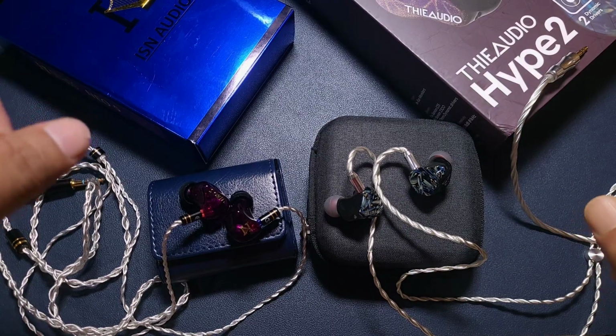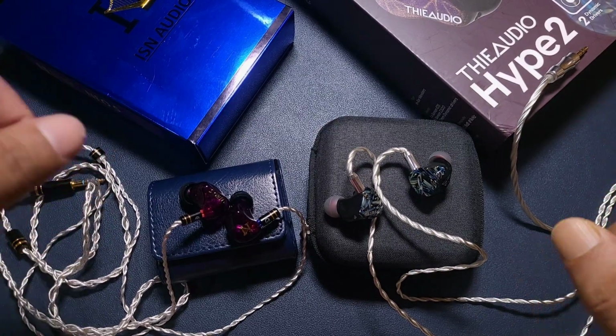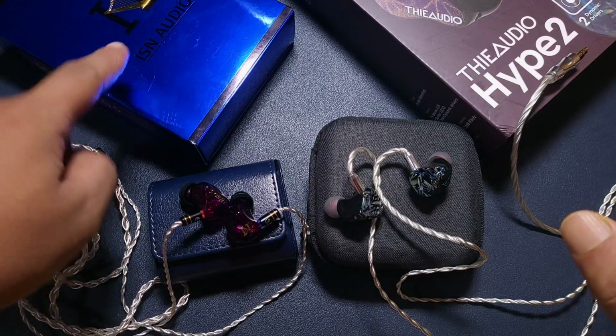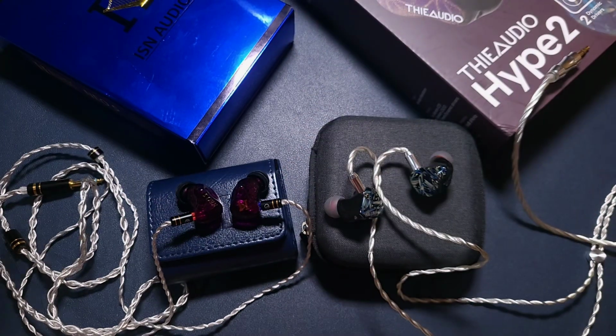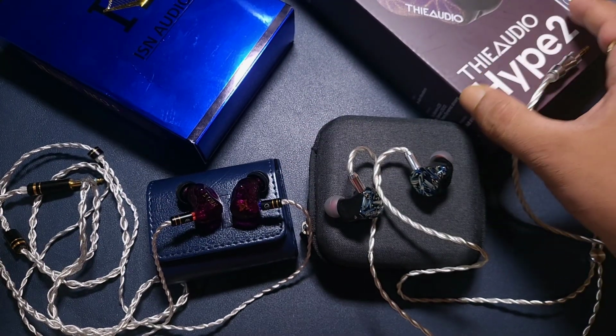In this video, we are looking at two high quality IEMs in the $300 price range. The first one is the ISN Neo 5. This one has one dynamic driver and four BA drivers. And the other one is the Thieaudio Hype 2.